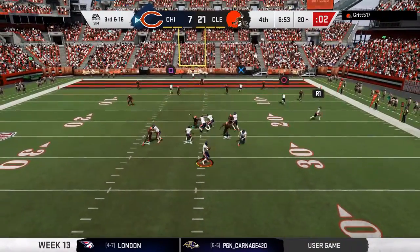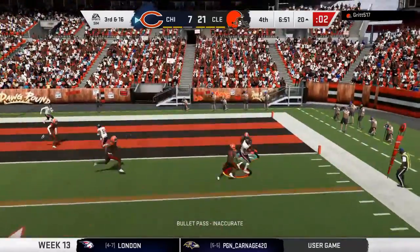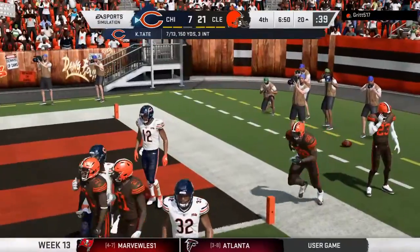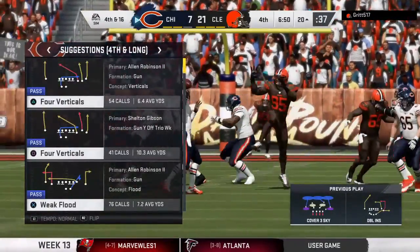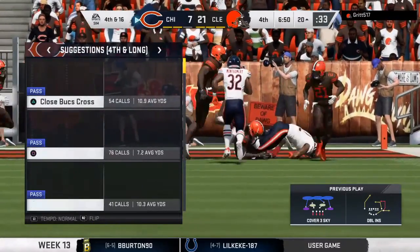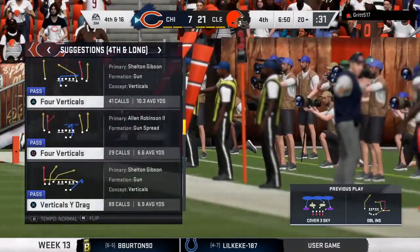From the gun, Tate. To the goal line, but it's incomplete. You can tell they were hoping for a flag there offensively. Several on the sideline motioning. Hey, why not a penalty? Why not a penalty? What did you see?